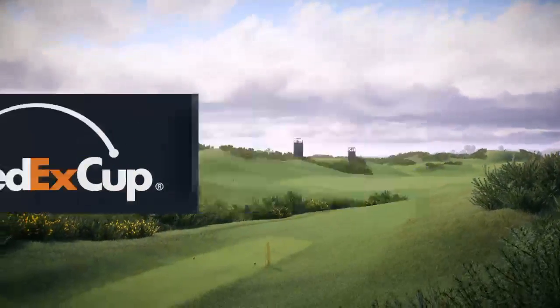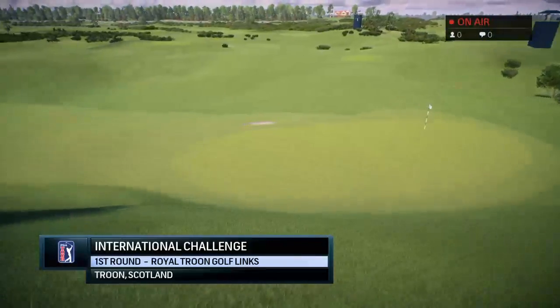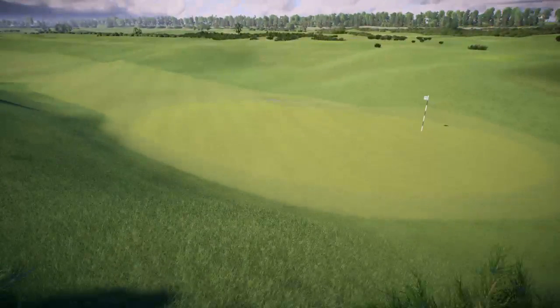Today, it's live first-round coverage at the Royal Troon Golf Club, founded in 1878. Frank, it is a golf course, true links. It's bathed in history.